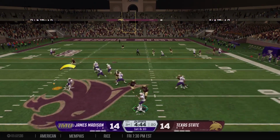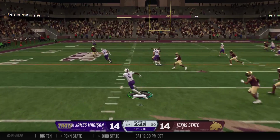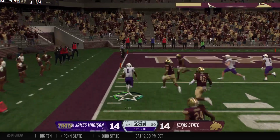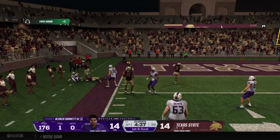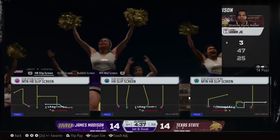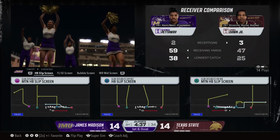Wants to throw on 1st down. Get it out on the screen. Inside the 30. There he goes. Almost took it all the way there, but it's a huge gain, and they're set up with a 1st and goal. Well, this guy already has a touchdown.